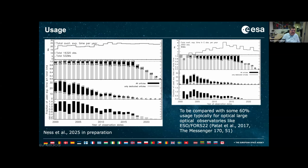Also, to summarize here, more than 400 refereed papers, more than 90% of the observed data is published. Most data is used multiple times. Some 470 proposals with a high oversubscription factor, typically between 6 and 7. Now let us have a look at the XMM-Newton community, and this again is to be published by Jan Uwe, hopefully very soon.